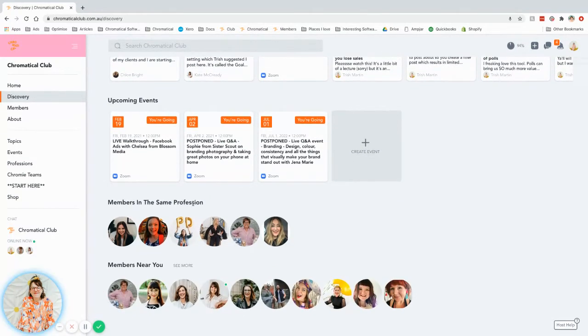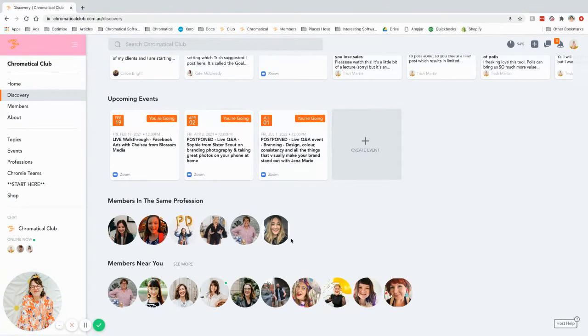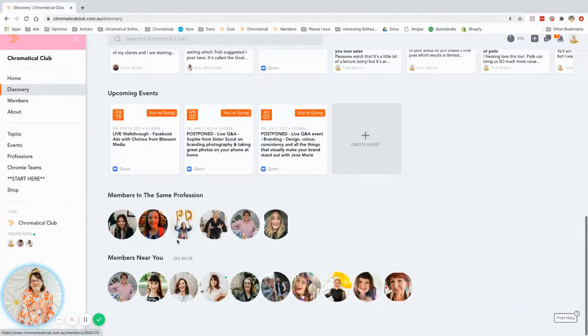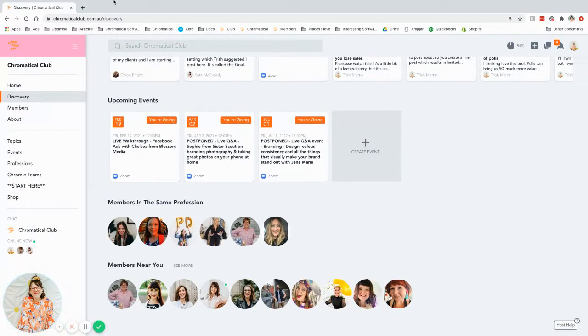You will see members in the same profession. These are all the marketers that are in here at the moment. Members near you, so you can connect in a non-creepy way with people who are local, so that you can chat with others and maybe do meetups and all that sort of thing. It's really cool and really engaging, and it's really about community.